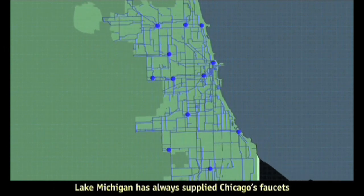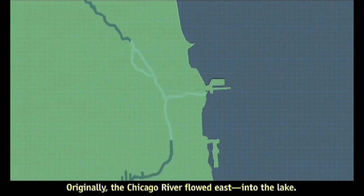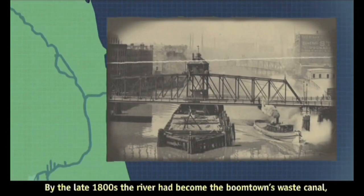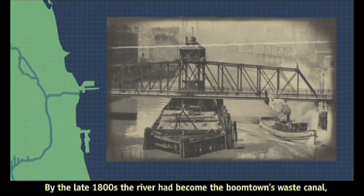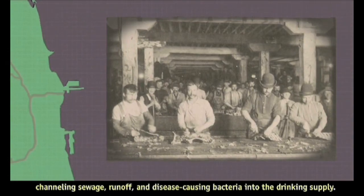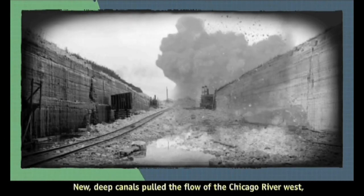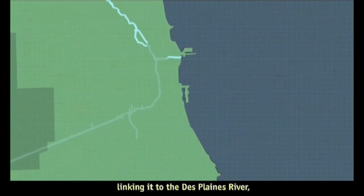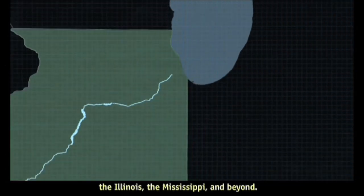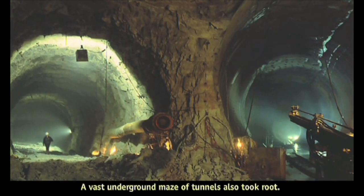Lake Michigan has always supplied Chicago's faucets, but for a long time, it also received what was flushed. Originally, the Chicago River flowed east into the lake. By the late 1800s, the river had become the boomtown's waste canal, channeling sewage, runoff, and disease-causing bacteria into the drinking supply. So, in 1890, the newly formed sanitary district started digging. New, deep canals pulled the flow of the Chicago River west, linking it to the Des Plaines River, the Illinois, the Mississippi, and beyond. A vast underground maze of tunnels also took root.